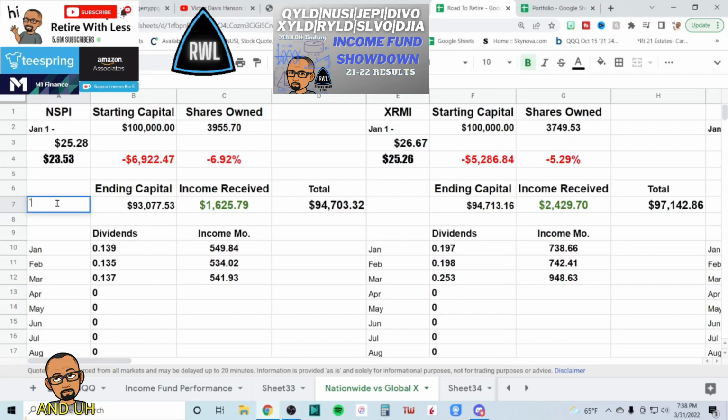So really quickly, we'll go through the first one, and I'll try to explain it in plain English as possible. First we've got NSPI, the Nationwide S&P 500 collared ETF. We started on January 1st. We took the first trading day of 2022, and got that price, which is $25.28. We had starting capital of $100,000, and we asked how much $100,000 would buy in shares at that time. It would get you 3,955 shares of NSPI.